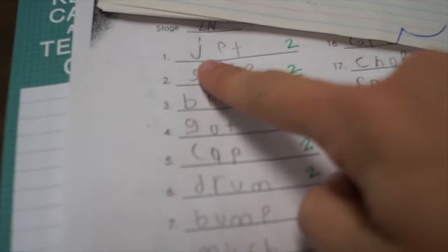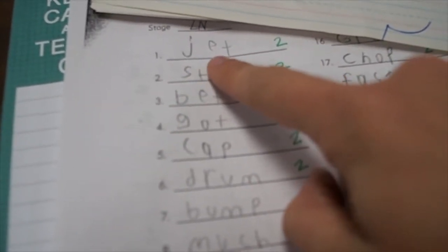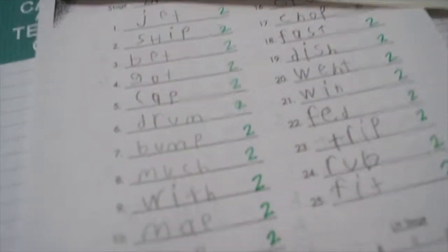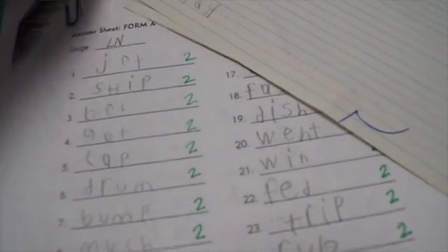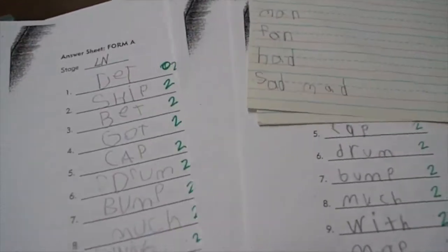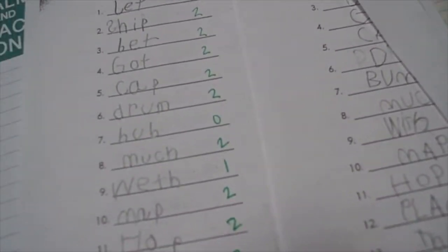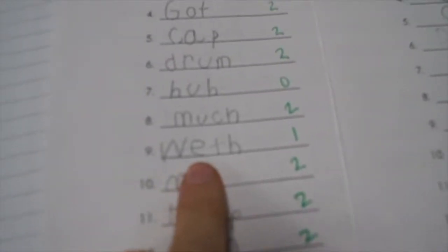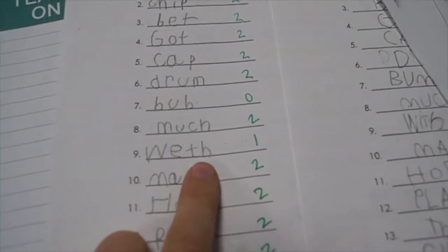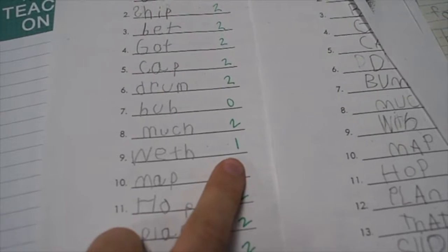So let's say he did J-E, and then he left off the T. But since he heard that middle sound, I would have given him a 1, not a 2. I'll see if I can find another one of my kiddos that did something very similar. I'm trying to shield their names. So for example, on this one, the word was with, and they did W-E-T-H, but the spelling feature in this word was the T-H. They got the T-H, so they get a 1.